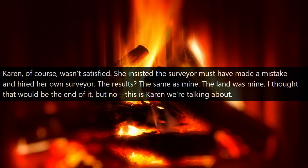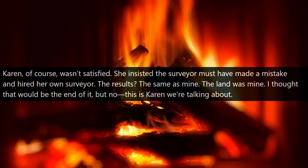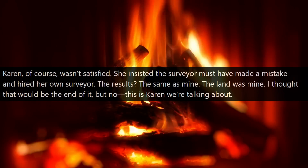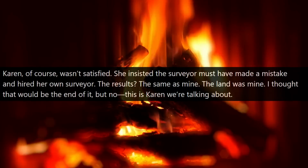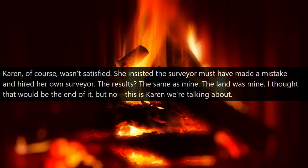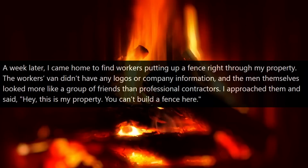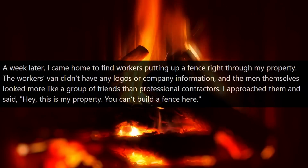Karen, of course, wasn't satisfied. She insisted the surveyor must have made a mistake and hired her own surveyor. The result's the same as mine. The land was mine. I thought that would be the end of it, but no, this is Karen we're talking about. A week later, I came home to find workers putting up a fence right through my property.